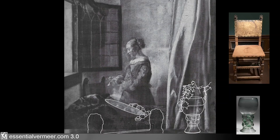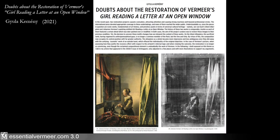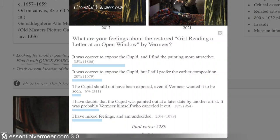So why isn't everybody ecstatic about the picture after its restoration? Reactions have been mixed. According to a survey on the Essential Vermeer, only slightly more than a third of the public is decidedly in favor of the new look. The rest seem to prefer the earlier version or accept it without particular enthusiasm. One despairing critic confided to me we're in front of nothing less than the art crime of the century.